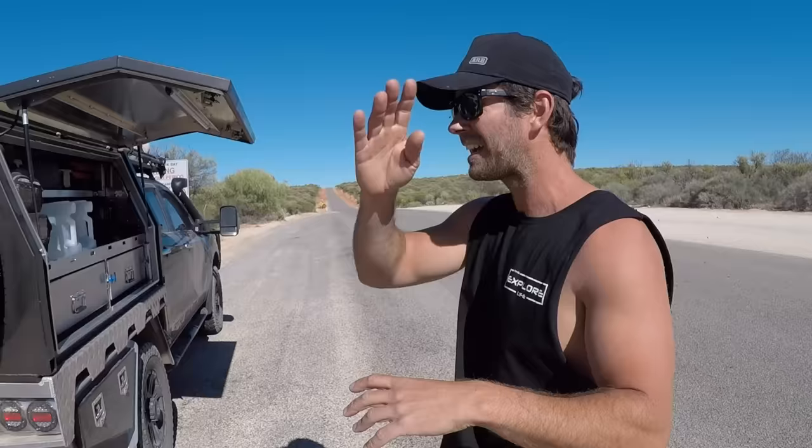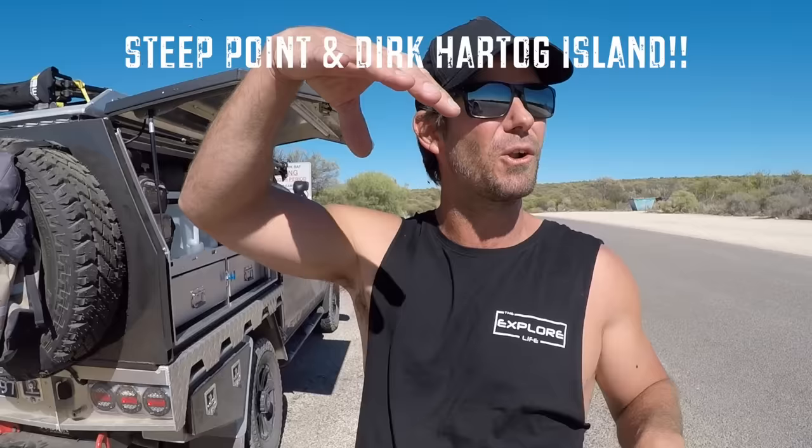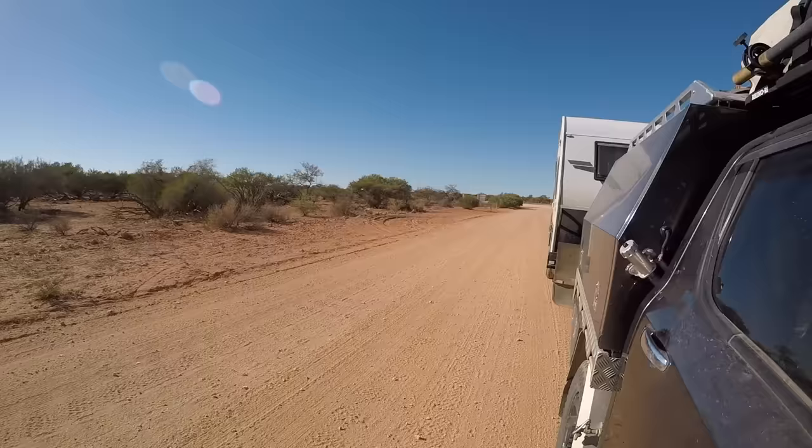So, anyway, this episode, we're going to Steep Point. We're at the Useless Loop turnoff right now. We're packed. We've left the van at Hamelin Station. So this is where we're leaving the van before we go to Dirk Hartog. This is a place called Hamelin Outback Station Stay.